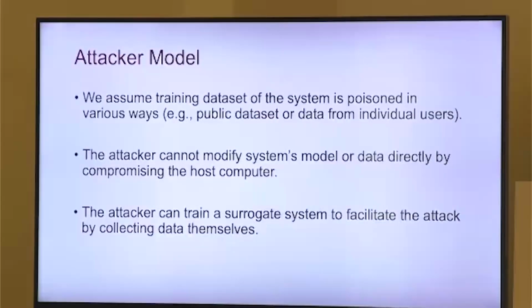Let's talk about the attacker model and some assumptions in our work. First, we assume the training data set of the system can be poisoned. Actually, it can be poisoned in many ways. For example, when we train a wireless human activity recognition system, we may use some public data set. That's very common because it's very expensive to collect and label these wireless data. And also the data may come from individual users, so the data may also be poisoned. We also assume the attacker cannot modify the system model or data directly by compromising the host computer, because if the attacker can compromise the host computer, then they can output any results they want. That's too strong, right? And also the attacker can train a surrogate system to facilitate the attack by collecting data themselves.